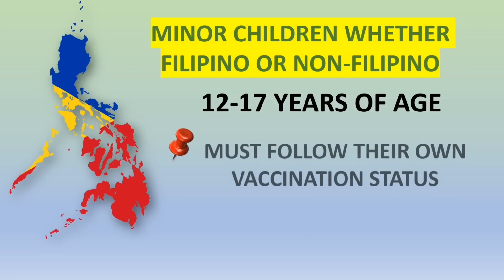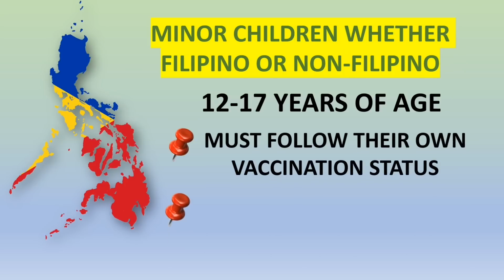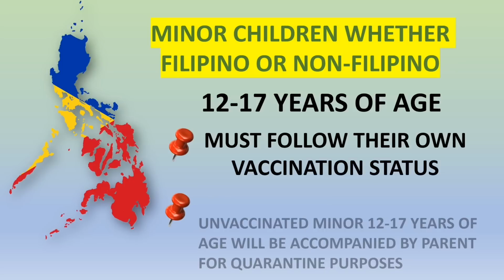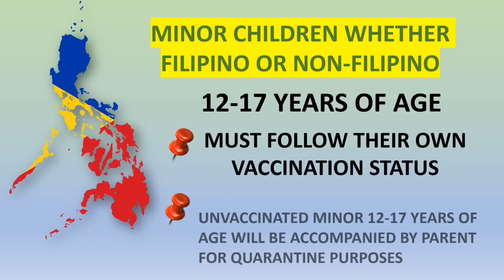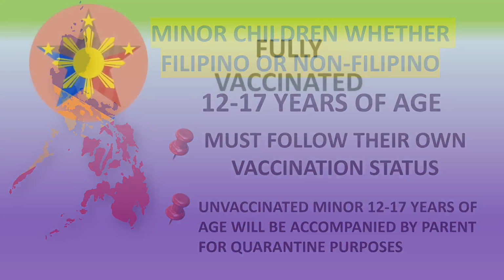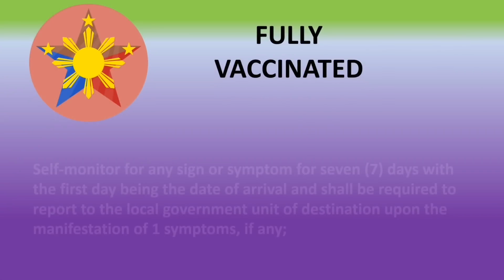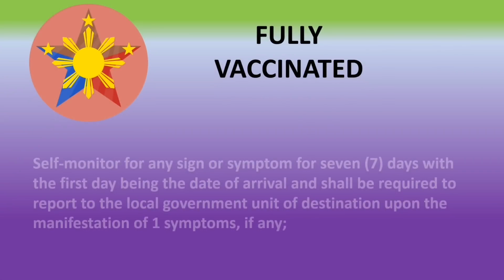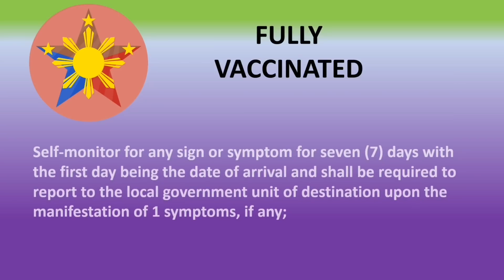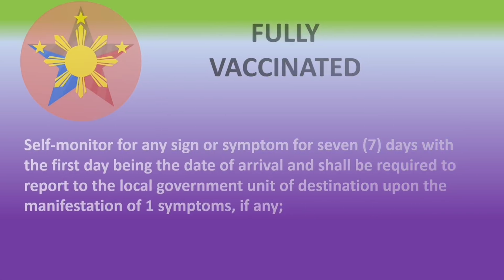However, parents must accompany unvaccinated minor children 12 to 17 years of age for purposes of quarantine. There is a 5-day facility-based quarantine for unvaccinated. Also, for the vaccinated, there is no facility-based quarantine, but here's the requirement. You must self-monitor for any sign or symptom for 7 days, with the first day being the date of arrival, and you must report to the local government unit if there is a symptom.